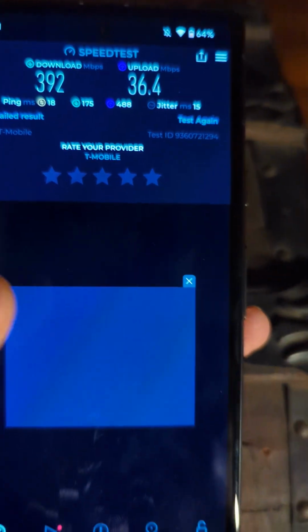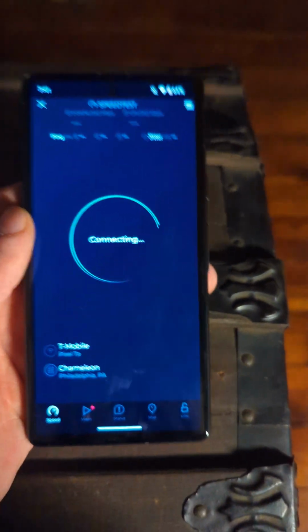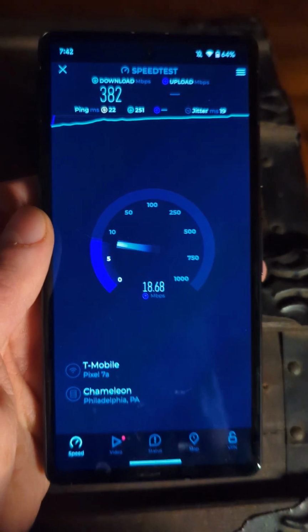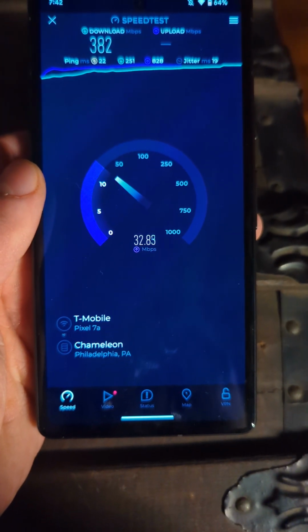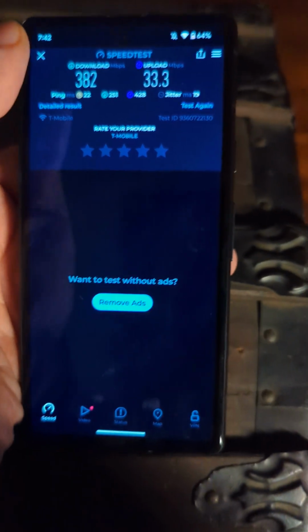And 36 on the upload, so that's definitely not bad. Run a couple more here. 22 on the ping on that one, so that one went up a little bit. Wind seems to be calming down a little bit. .382 on that one, not bad. Upload seems to be staying pretty consistent in the high 30s, mid 30s, low 30s right now. 33.3 on the upload, 22 ping, 382 on the download.